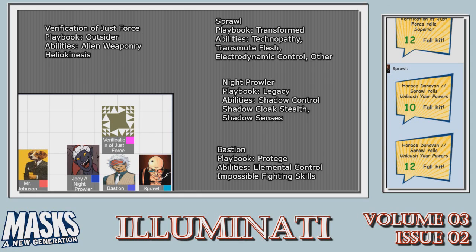The Sprawl just stops for a second and thinks about what Verification said about maybe we're not alone, and all these little vents open up across his body, and clouds of nanospores start filling the entire vault area, every square inch, to try to detect anything that's invisible, like invisible people hanging out in the area.